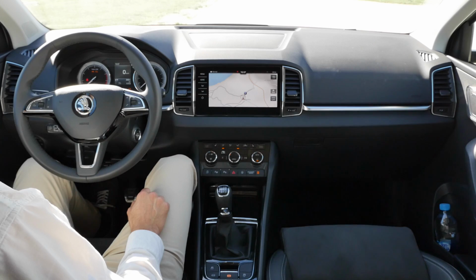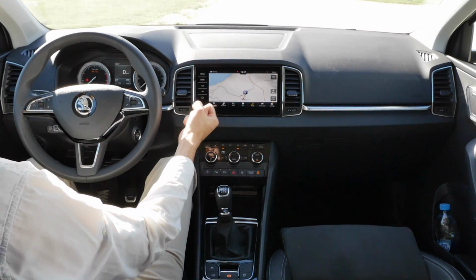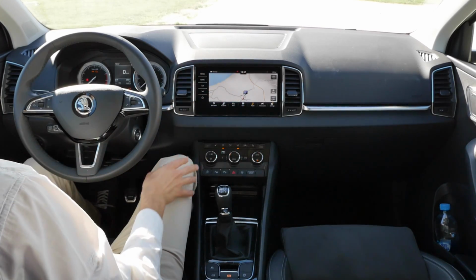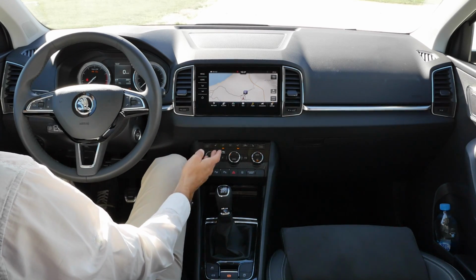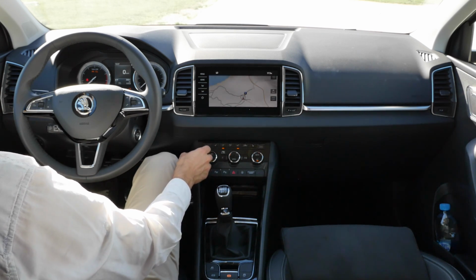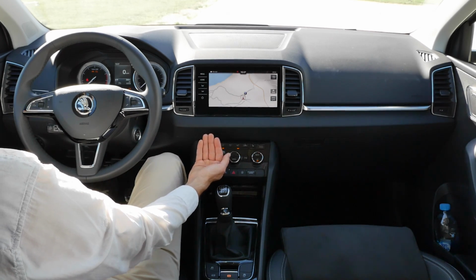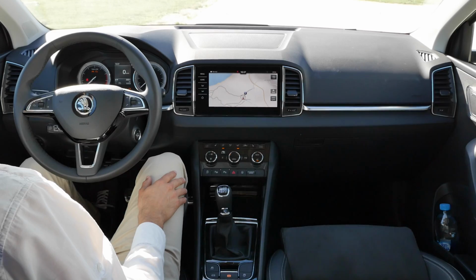So the cockpit overview, everything is pretty clean. The middle part is really powerful. You have this kind of power dome above the infotainment system, soft touch material. Below that, the climate unit. Still a classic way to do it, all manual. And you have to reach down quite far, but it is not placed like this, but a little bit shallow. You can easily reach that.